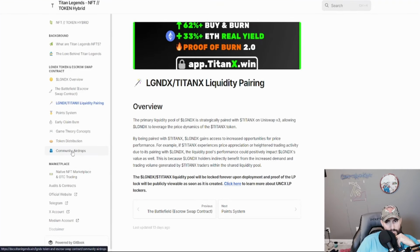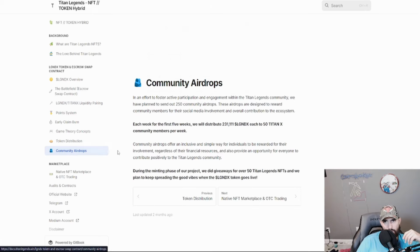Now the community airdrops, I'm going to show you guys the page. I don't know why my internet has been super slow. Each week for the first 5 weeks, they will distribute 231,000 LGNDX tokens each to 50 TitanX community members per week. If you don't want to use any of your funds and you want to stay away from investing, and you want to get some free coins, then this is the way to do it. During the minting phase of the project, they did giveaways for over 50 Titan Legends NFTs, and they plan to keep spreading the goods.